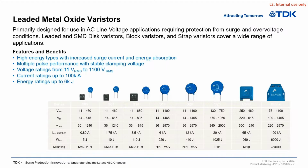For protection from a relatively large surge current, about 100 amps up to 25 kiloamps, leaded disk varistors and SMD disk varistors are suitable. For protection from a larger surge current, approximately 25 kiloamps or more, block varistors and strap varistors are more suitable. For industrial devices and energy apparatuses, disk varistors of which the maximum allowable circuit voltage, commonly known as rated voltage, and maximum peak current are largely used. We have leaded disk varistors, SMD disk varistors, strap varistors, block varistors, and what we call the thermofuse varistor.